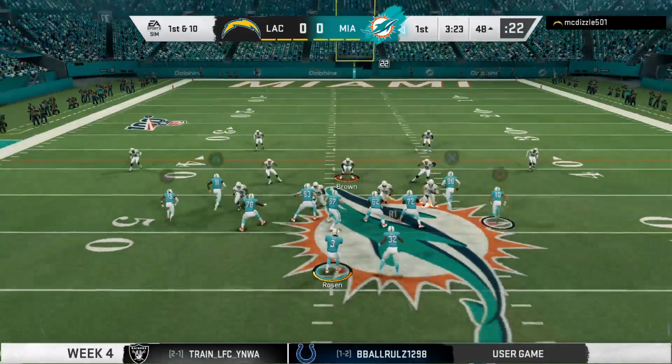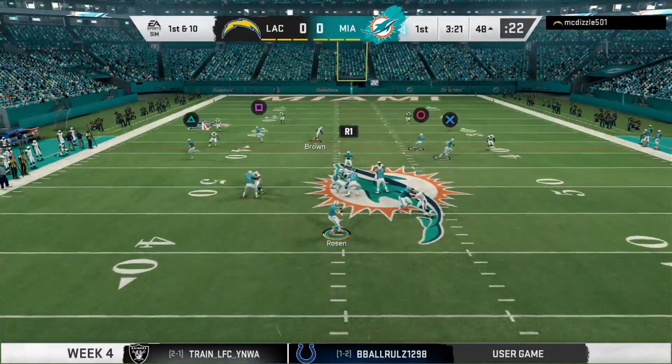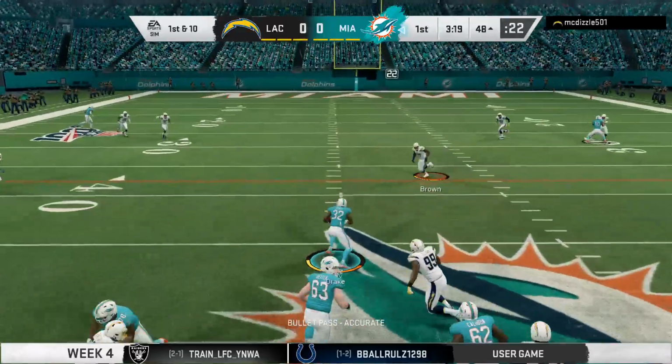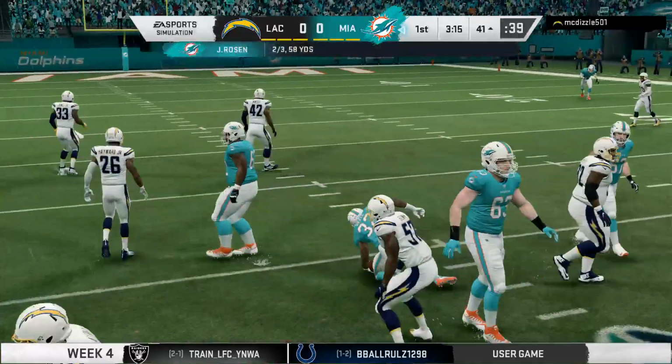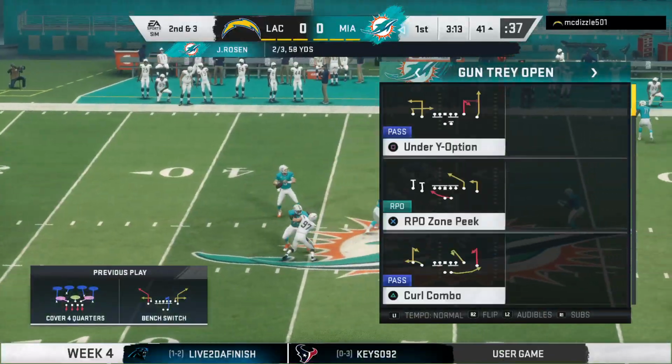Here we go. From the shotgun, it's Rosen. Now he'll dump it underneath to his running back. Complete. Broke through some contact, but unable to reach the 40.